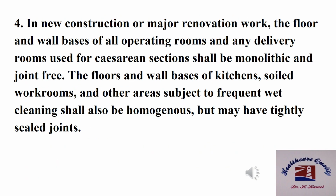Number 4. In new construction or major renovation work, the floor and wall bases of all operating rooms and any delivery rooms used for cesarean section shall be monolithic and joint-free. The floors and wall bases of kitchens, soiled workrooms, and other areas subject to frequent wet cleaning shall also be homogeneous but may have tightly sealed joints.